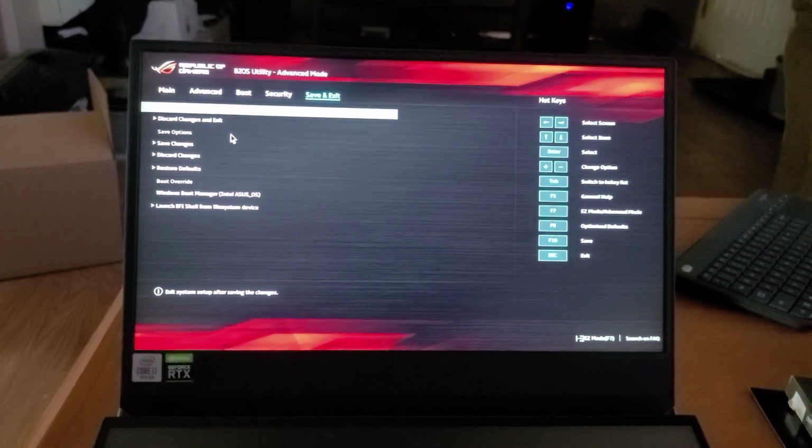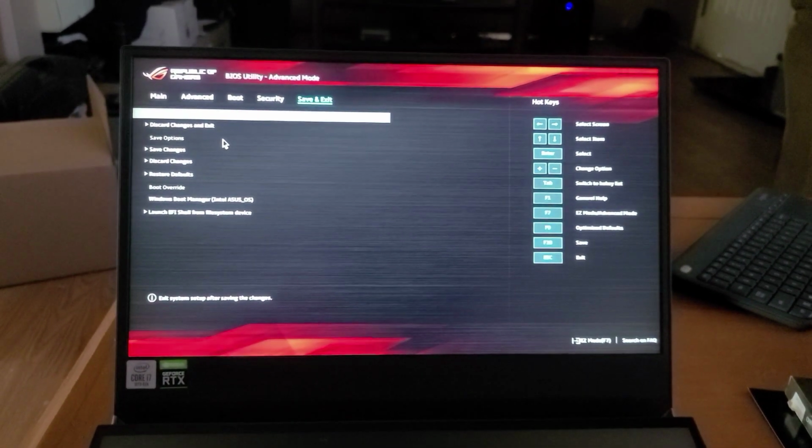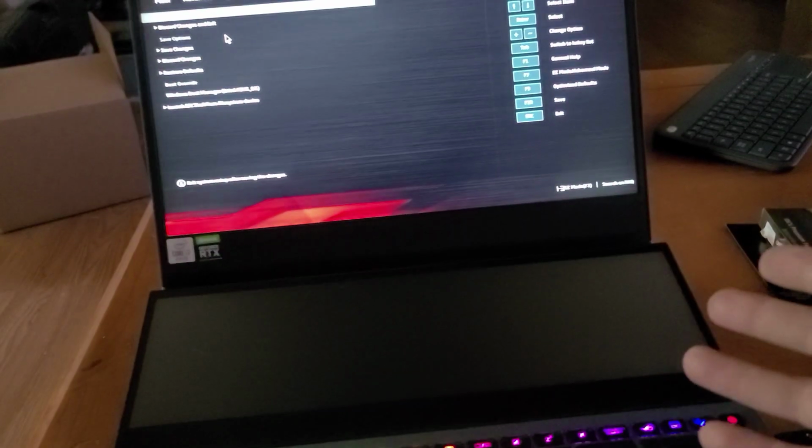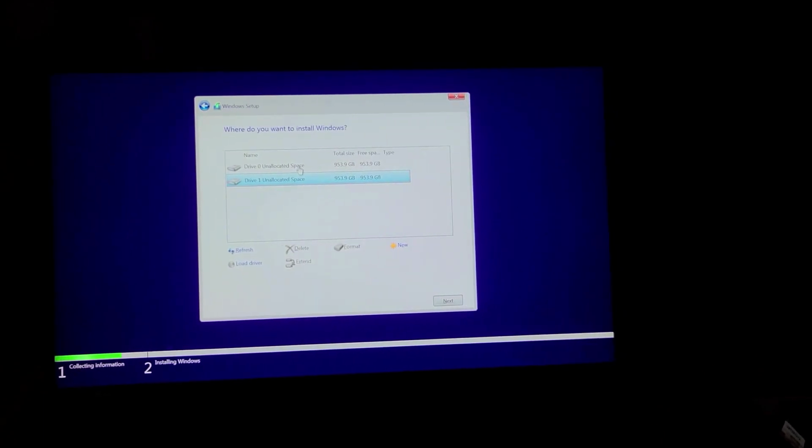But now we're dealing with this. At least we got the option, and I can actually boot it. So now I'm going to install Windows. I'm actually going to install Windows this time. Okay, we're back at the screen where we should have been before.